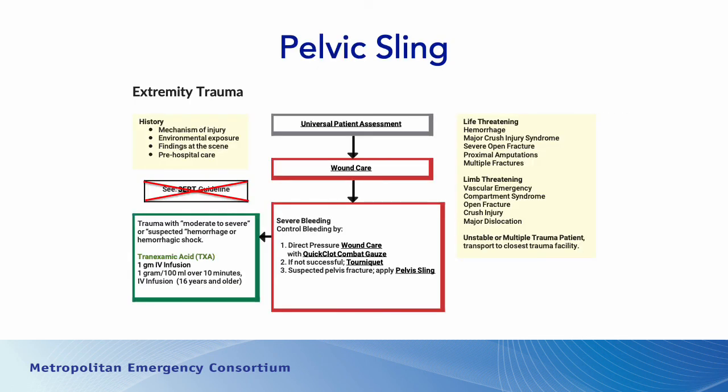The last thing I want to talk about is the pelvic sling. We've added this. It's for patients with unstable pelvis fractures. You'll see that cross out on the left-hand side. As I was putting this slide deck together, I realized we still had the CERT guideline listed under extremity trauma, even though we pulled it out of the clinical standard. So I'll get to Gordon, we'll get that fixed. But the key thing here is if there's controlled bleeding, we're going to pack the wound, use a tourniquet if necessary. But if we suspect a pelvis fracture, we're going to apply the pelvis sling.